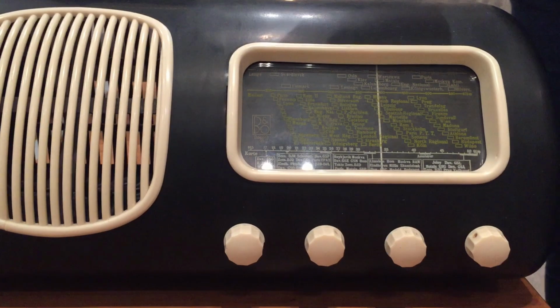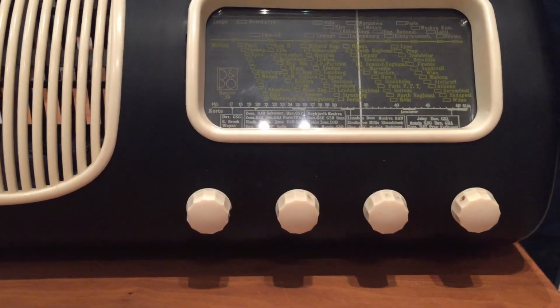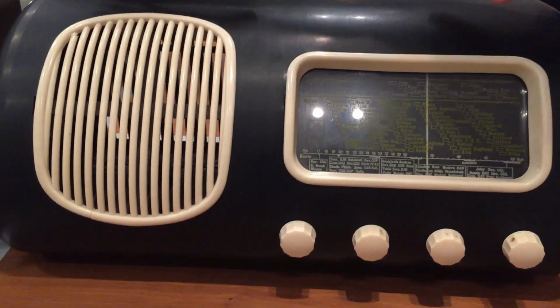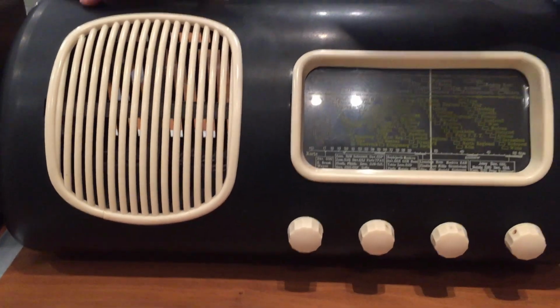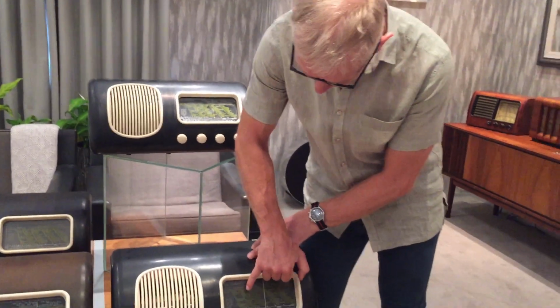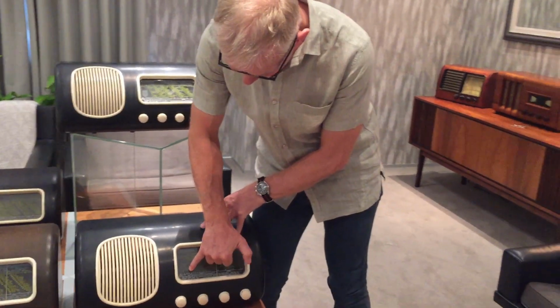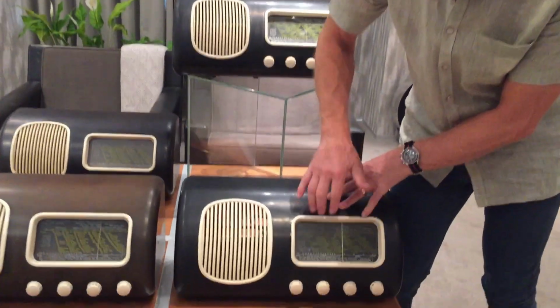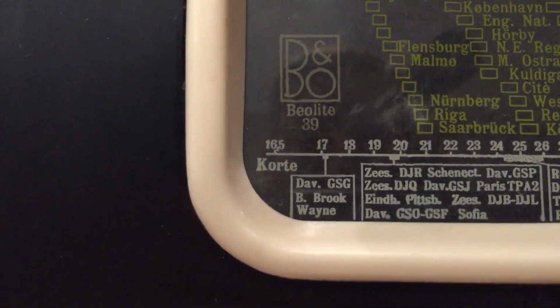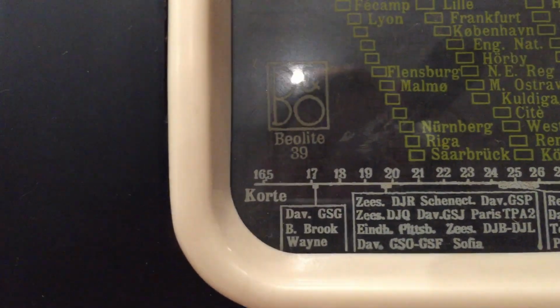But what we won't necessarily know, without looking at it close up, is that although it's Beolit 39, it came out for Christmas 38. So when you look at the Scala, the printed area, it says on it Beolit 39. Oh yes, with the extra E. With an extra E, which was an error.